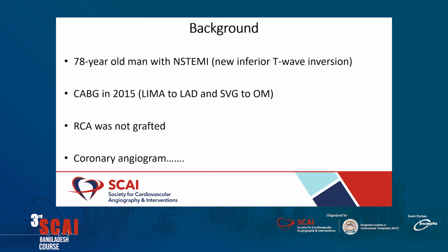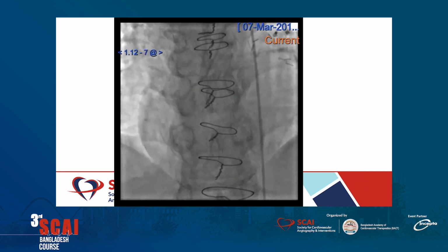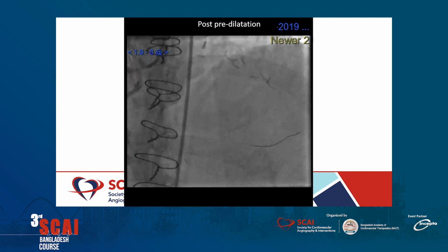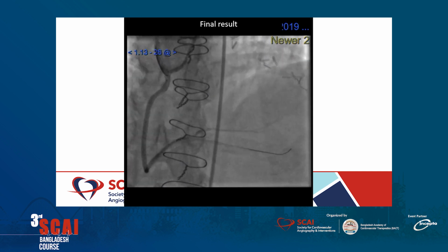So the last case, a 78-year-old gentleman with NSTEMI, new T-wave inversion. He had CABG in 2015, LIMA to LAD and vein graft to obtuse marginal. RCA was patent, but he had, again, a diffuse disease in the PDA. So this was pre-dilated with a long NC balloon, and this is post-pre-dilatation. And again, like the last case, we used a long DCB, and this is the final result.